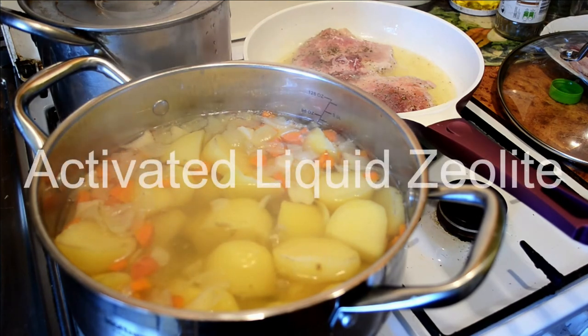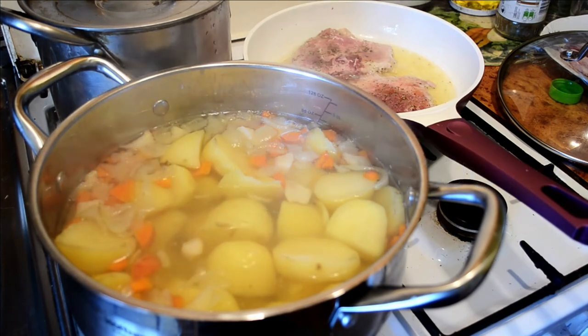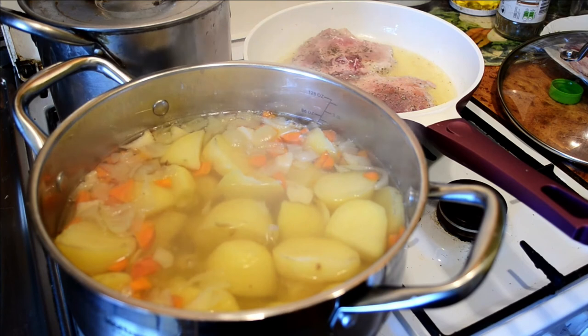Activated liquid zeolite. This is what I take to remove toxic chemicals from my body. Activated liquid zeolite is a very simple form of chelation therapy. Activated liquid zeolite attracts and holds heavy metals in your blood, making it easier for your body to excrete them through your kidneys, and it does so using simple, tasteless, colorless, odorless drops you can take at home at an affordable price without removing essential nutrients.